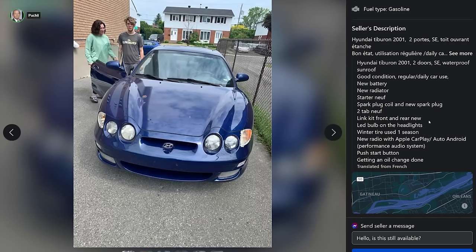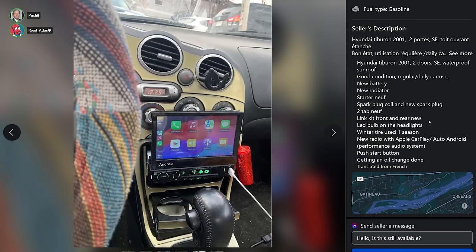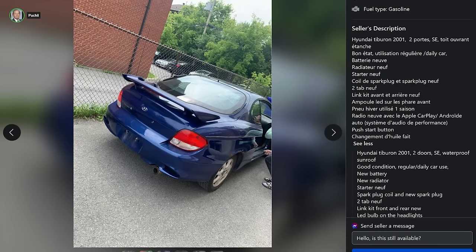My fiance speaks French, but she doesn't want to read this for the pod, so sorry, guys. That's fine. No. Just read French, but in a Spanish accent. Let's see what it is in French. Bon été, utilisation régulière de la car, batterie nouvelle, radio new, starter new. You're just making it up. I took like 2 years of French. He's just offending his fiance. Tell your fiance French is shit. Yeah, tell her you're on that Spanish. German's a real language.